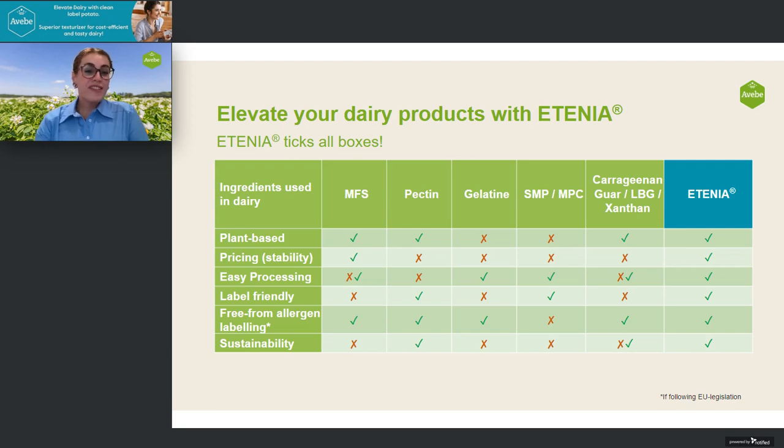So as a wrap up, as key takeaways, we wanted to summarize here that Etenia can really tick all the boxes for you. Compared to other ingredients used in dairy, such as modified food starches, pectin, gelatin, skim milk powder or milk protein concentrate, or hydrocolloids like carrageenan, Etenia is of plant-based origin, providing you pricing stability and easy processes. It is label friendly, free from allergen labeling, and sustainable, even with added attributes like increasing mouthfeel and creaminess. So let Etenia do the job for you. It can tick all the boxes.